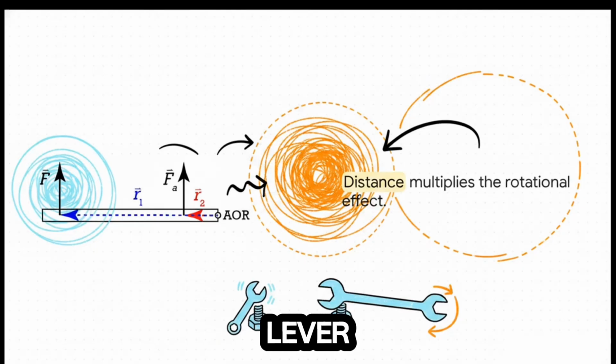Think about a simple lever attached to an axis of rotation. Imagine applying two identical forces, one right up close to the axis and another one further away. By pushing further from the pivot, giving yourself a longer moment arm, you literally multiply your rotational effect. And you're doing this with the exact same amount of physical effort. The further away you apply the force, the more torque you generate. It really is just that simple.